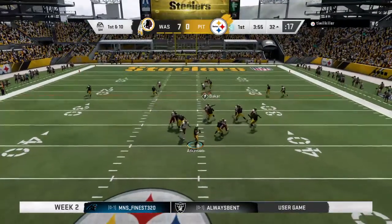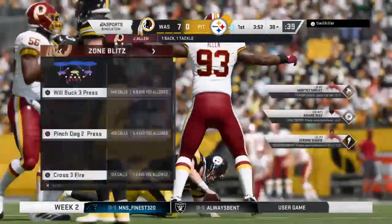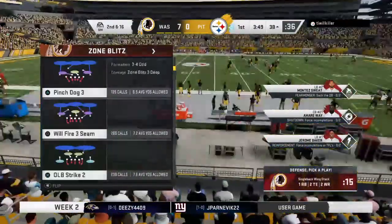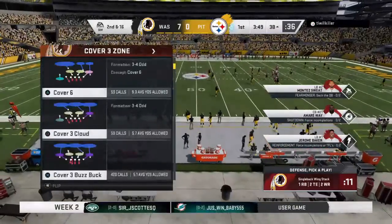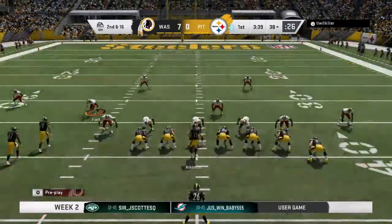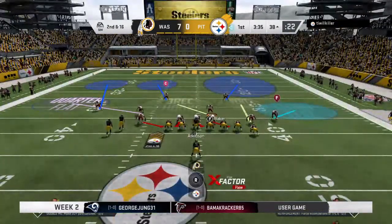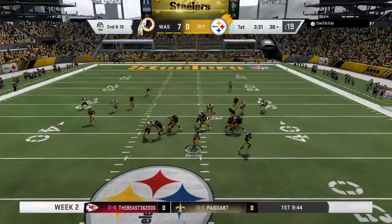Back to throw. Atkinson. Under pressure, and he will go down. Sacked back at the 38. The DN, Jonathan Allen, making sure his presence is felt. So 2nd and long, and got to be careful not to fall out of field goal range. 6-6, pull it high. 2nd and long.